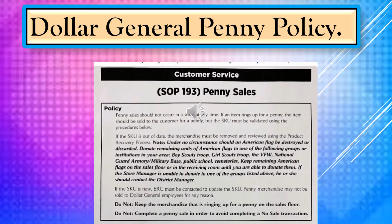Okay, and here is the Dollar General penny policy. And it states penny sales should not occur in a store at any time. If an item rings up for a penny, the item should be sold to the customer for a penny. So that's right in their policy. So if you want to just take a picture of that with your phone, you could have that on your phone ready to go if you needed it.